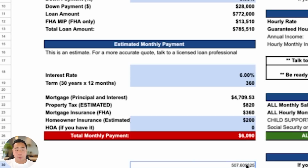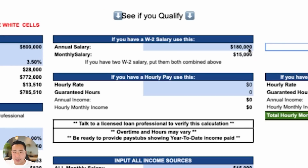But in this spreadsheet, don't change any of the white cells. Only change the blue cells. The white cells are auto-programmed to calculate for you. Homeowners insurance, I put a $200 estimate here. And earlier in this video, I used $180,000 annual salary. That ends up being $15,000 a month.